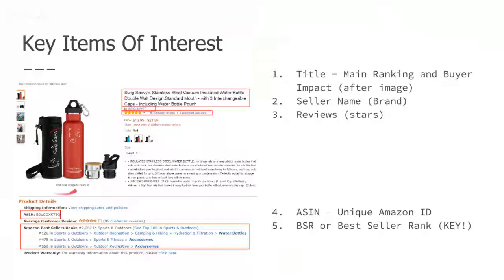So you'll see this stainless steel water bottle is ranked 2,262, or the 2,262nd product in sports and outdoors. Now, sports and outdoors is a super category. It's right at the top of the category listings. It's got a whole bunch of subcategories there. So in sports, outdoors, outdoor recreation, camping and hiking, and hydration filter water bottles. So come right down inside the tree.